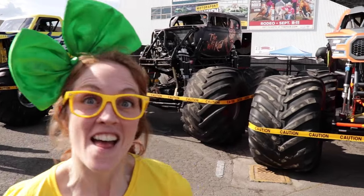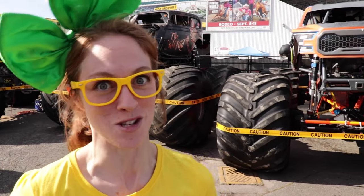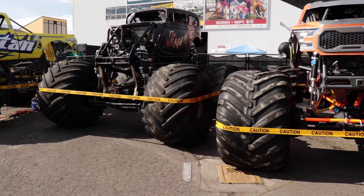We're at the pit party, and this is where the fans get to come and meet the drivers and have them sign their autograph on some special merch. Isn't that awesome?